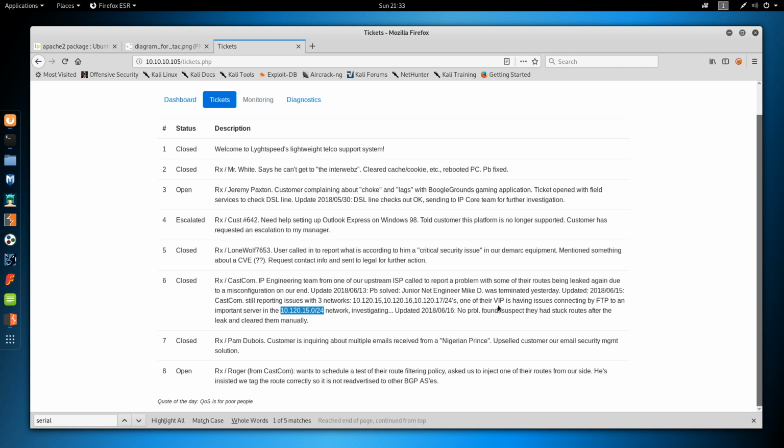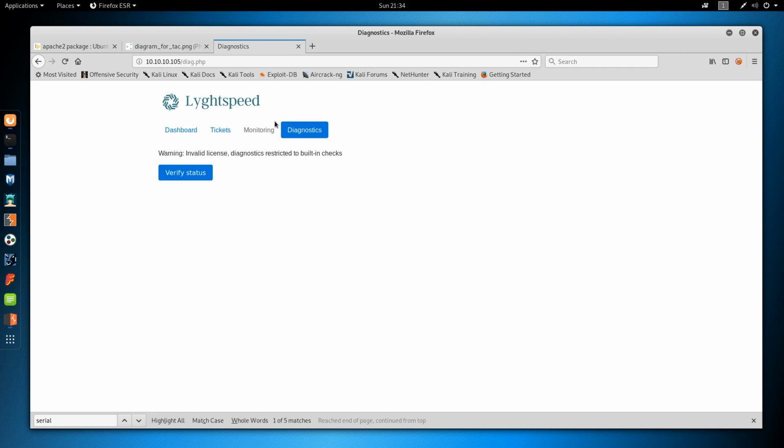They say no problems found, stuck routes and whatnot. We get this one about a Nigerian prince, and then ticket number 8 is saying something about testing BGP routes. And the quote of the day here is QoS is for poor people, which I find a hilarious quote. But let's go over to the diagnostic page, and this is where we have another warning saying the license is invalid and we should verify status.